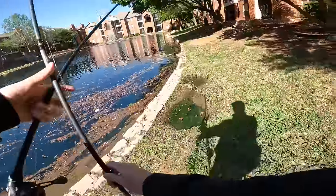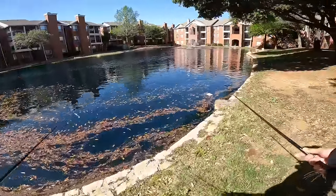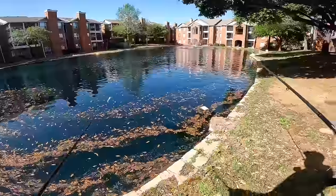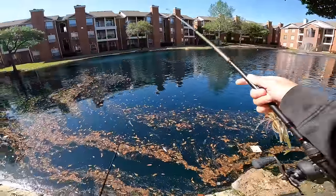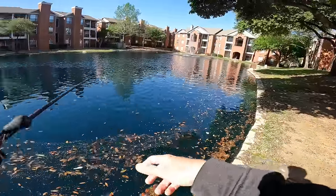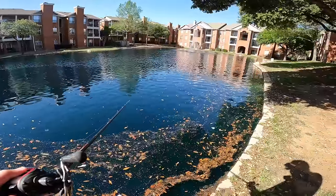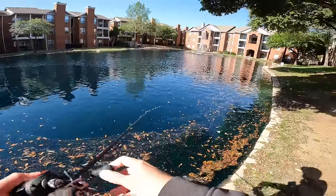And I'm serious, I cannot believe there are bass living in this pond. I don't even see any forage species. We always talk about conditions in this series. Of course, too blue of water, it is fake blue. But even though it is fake blue, it's not really that clear. Like, I can't see in the water. Even with polarized sunglasses on, I can't see that far in the water column.